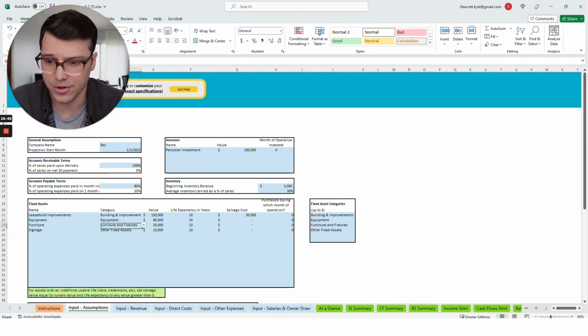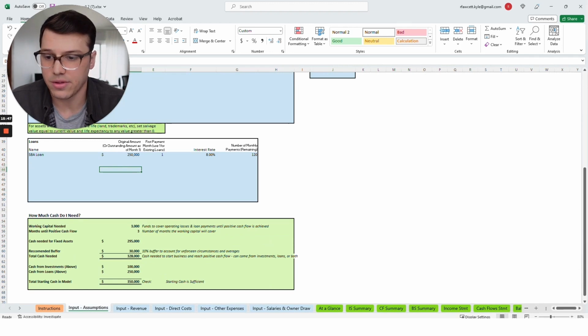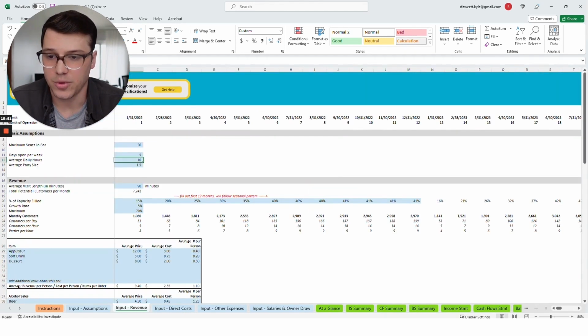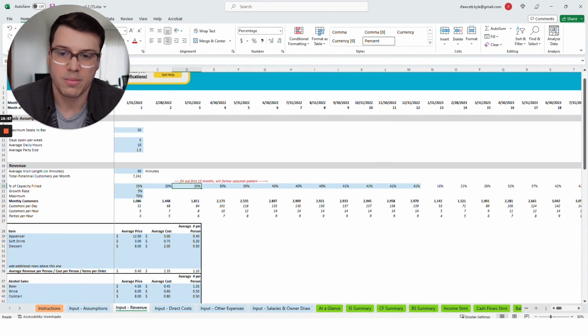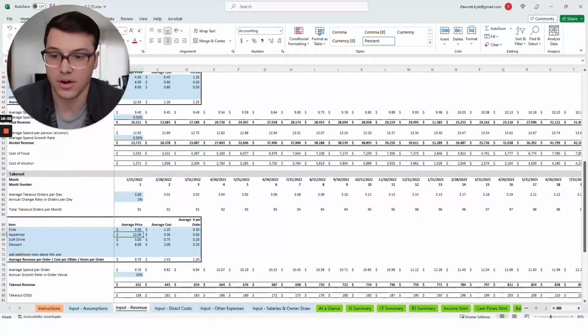And it's very simple. You're going to put in the things you need to purchase, when the bar is going to start. Are you going to have loans? It's even going to help you calculate how much cash you're going to need to start. It's going to help you calculate your revenue. How many seats do you have? How often will you be open? Estimated capacity growth. Simple menu item categories here for the drinks you're going to be selling. Are you going to offer takeout?